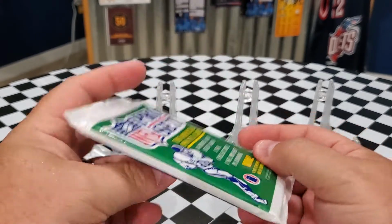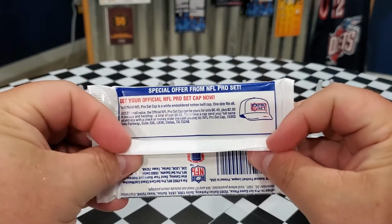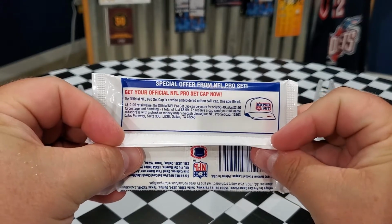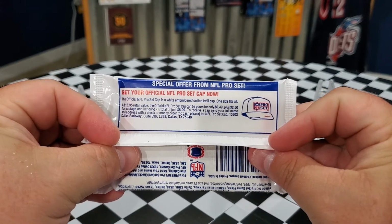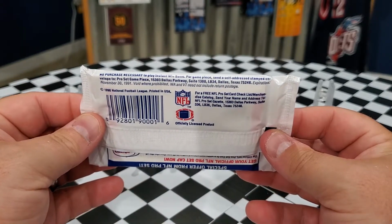So there's the front of the pack. Here is the back of the pack. The special offer is the official Pro Set cap. It's $12.95 retail value. And then here's the other side of the back.